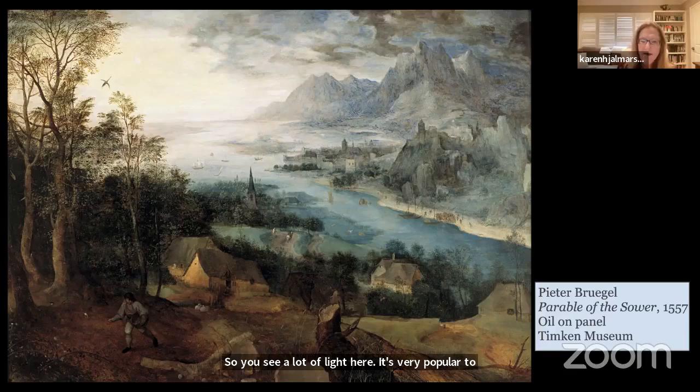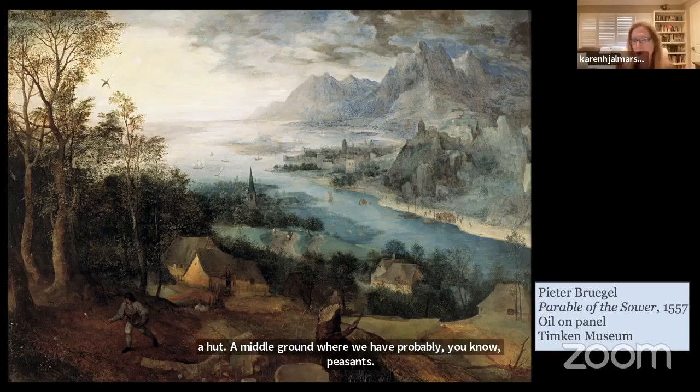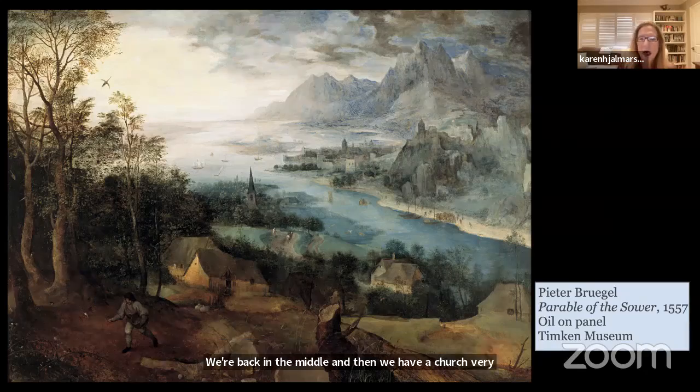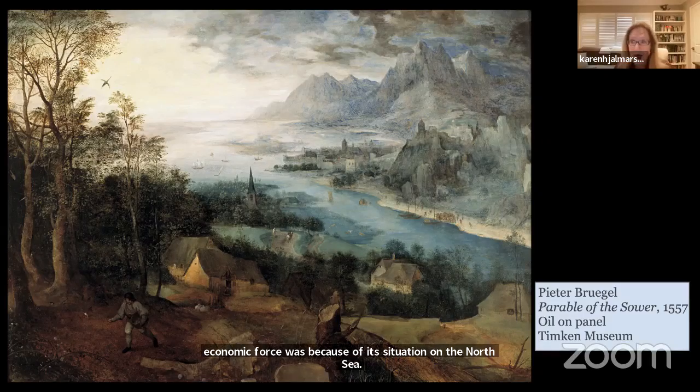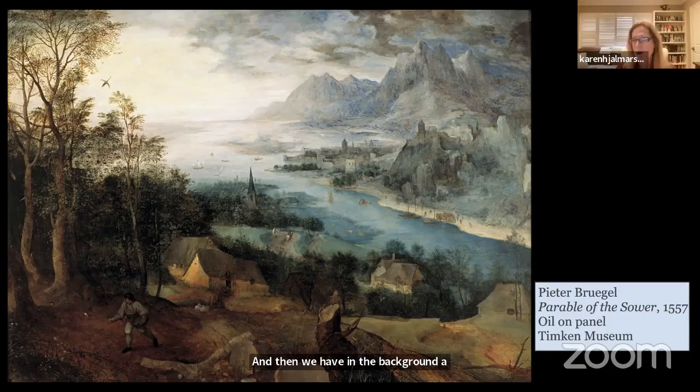And we have a foreground, as I mentioned, the farmer with a hut, a middle ground where we have probably peasants, horseback in the middle, and then we have a church, very important to the community, a beautiful river, because one of the reasons why Holland was such a strong economic force was because of its situation on the North Sea. And then we have in the background a town, which could be Breda, his town, but we have Alps. And then we have Jesus proselytizing.